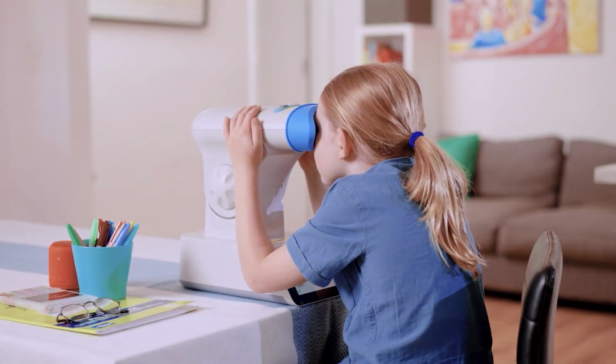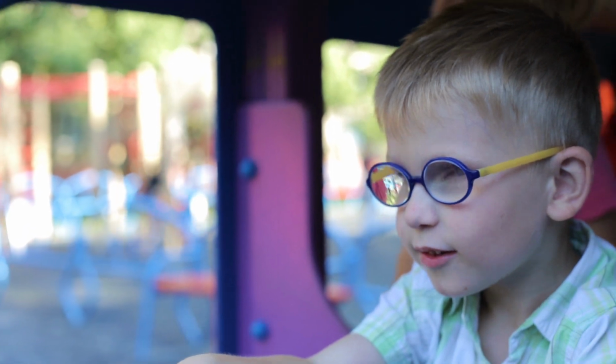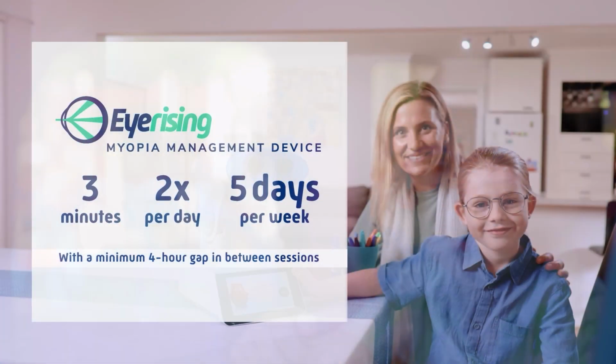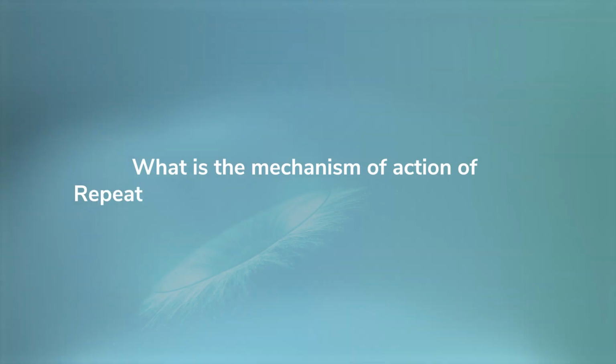One of the benefits of this machine potentially for myopia management is that it's done at home, which means it can be done under parental supervision. Sometimes children may not be compliant with wearing their spectacles when they're not under parental supervision. Here, all of the treatment's done at home and can be done with their parents or guardians with them.